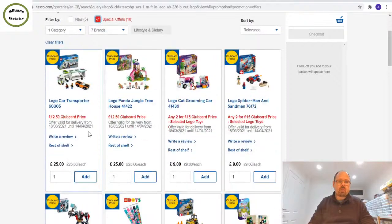From a part out perspective, they both work really well, and even from a long-term investing perspective, they could do quite well. Although these sets are fairly new, so you might have to hold on to them for quite a while, or sell them maybe, I don't know, for like 20 quid. I think the RRP is 25.